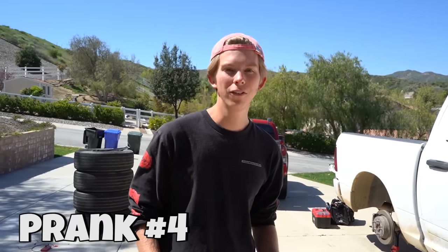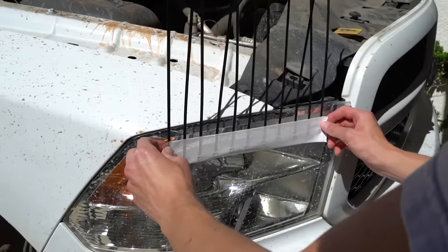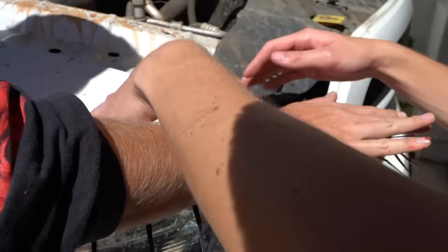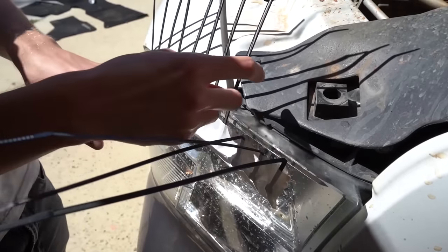All right, so for prank number four, we couldn't get the actual ones in time, but we made some. We made headlight eyelashes, so we're gonna turn Chris's truck into a girl. Yeah, are they supposed to kind of stick out though, like that? Yeah. How do we get them to stick out like that? Just gotta give it a nice crease.